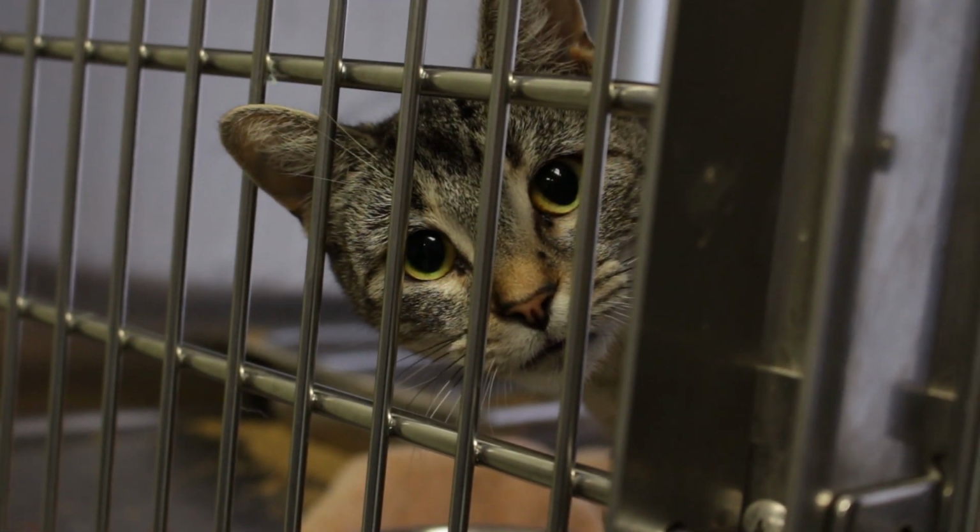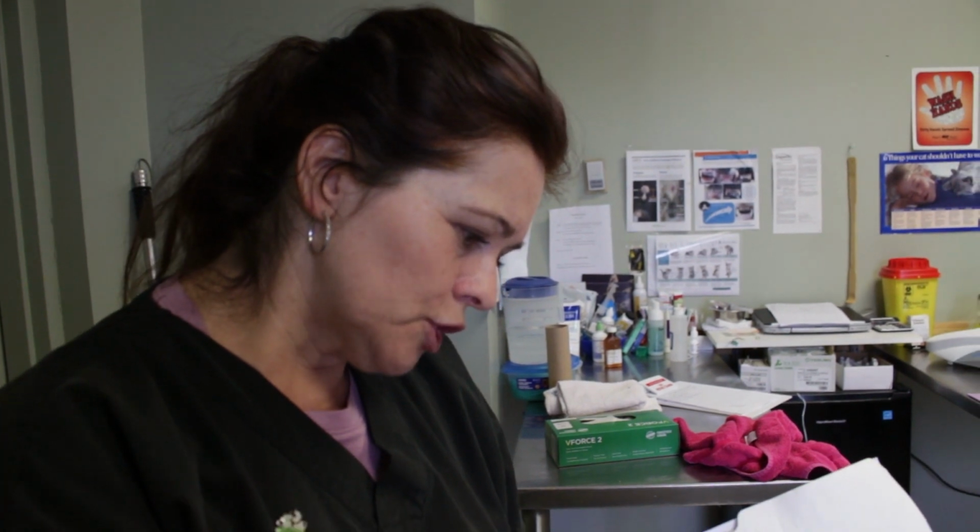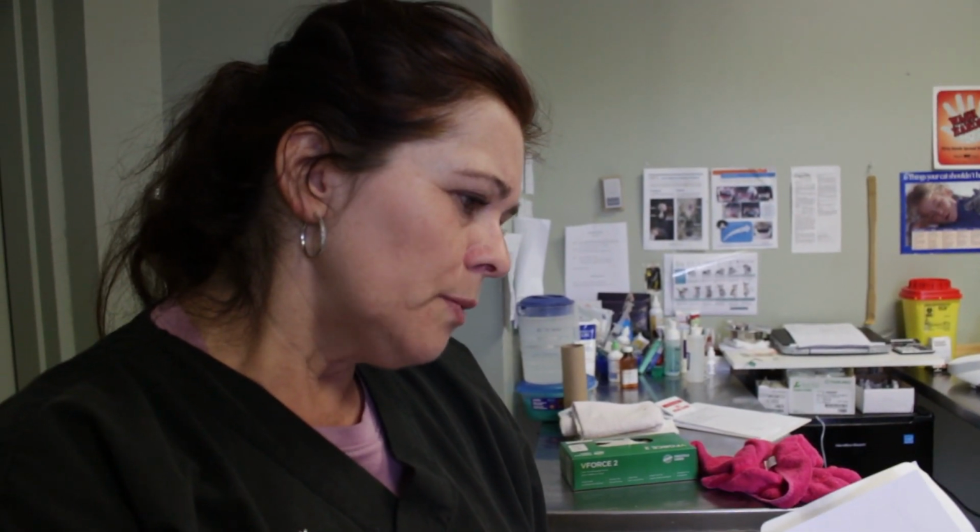I'm glad that I worked in general practice before coming here. I think you really need a good, solid background in clinical work before working in a place like this. I haven't seen the cat yet, but our technician has already examined her, and the cat was given some pain relief and started on some antibiotics. So I'm going to take a peek at her now and see what we can see.